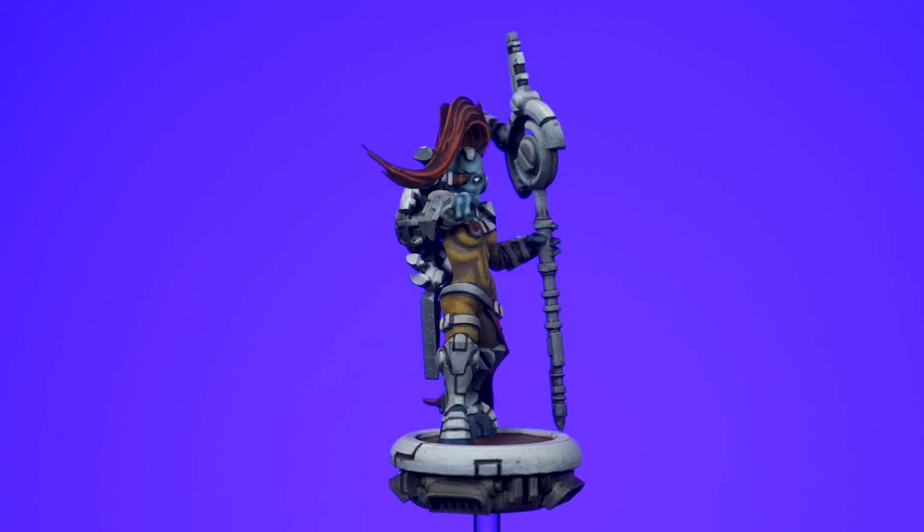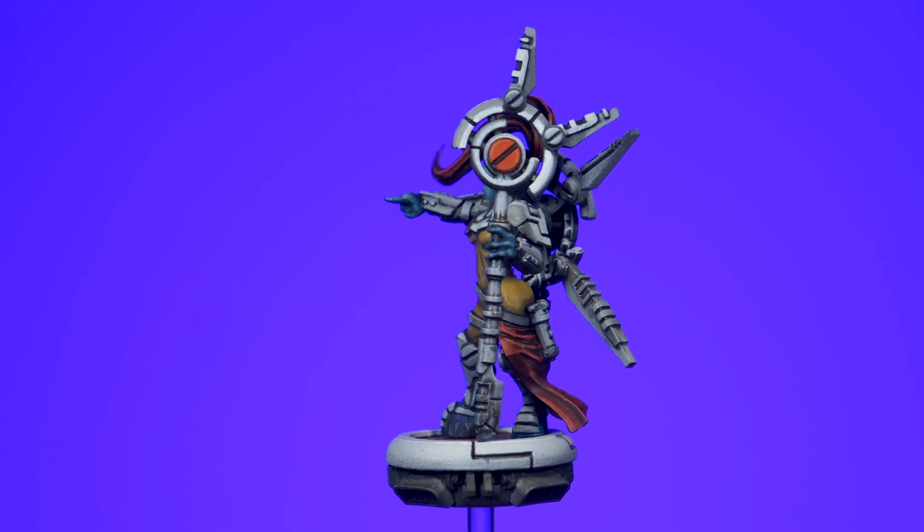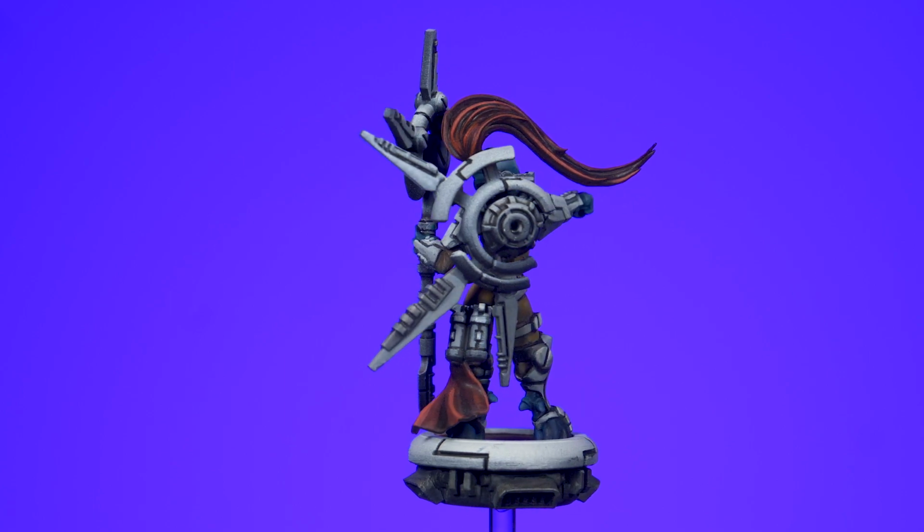I really like how the colors on this model work together. The blue of the not a Tau skin, the brown of the jumpsuit, the bright white of all the armor, and then the red on the hair and on the base that she's standing on.